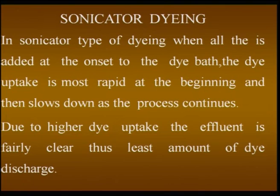In sonicator type of dyeing, when all the dye is added at the onset of the dye bath, the dye uptake is most rapid at the beginning and then slows down as the process continues. Due to high dye uptake, the effluent is fairly clear, thus the least amount of dye is discharged. So there are two major advantages of sonicator dyeing. One is that it is much faster than the conventional dyeing process, and the second is that because the dye uptake due to ultrasound energy agitation is much higher, the dye bath shows a good exhaustion. If the dye is taken up by the fabric, obviously the dye bath will have a lesser quantity of dye content, and therefore the least quantity will be discharged in the effluent.